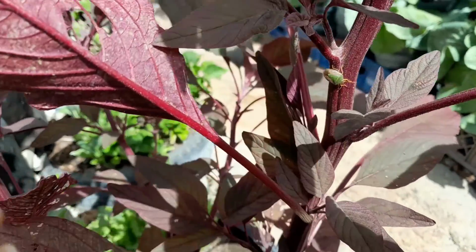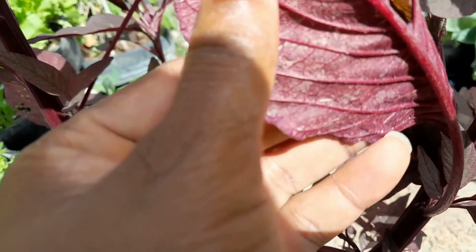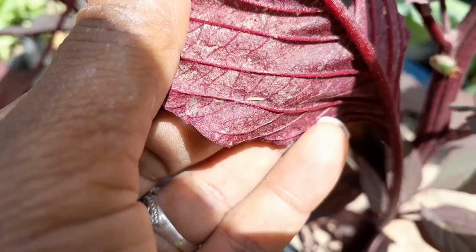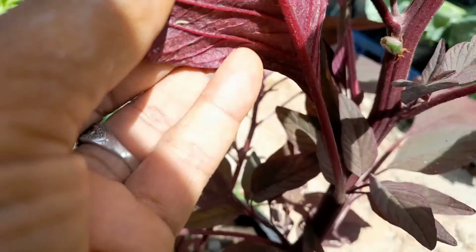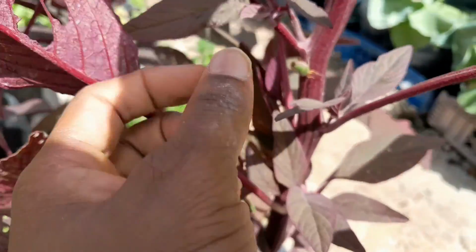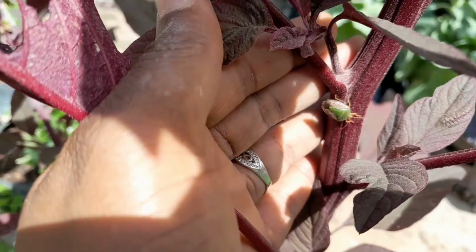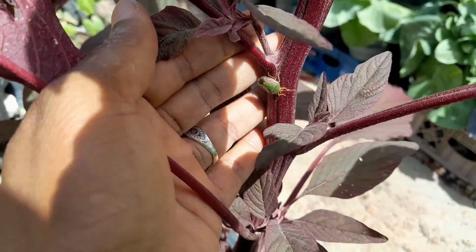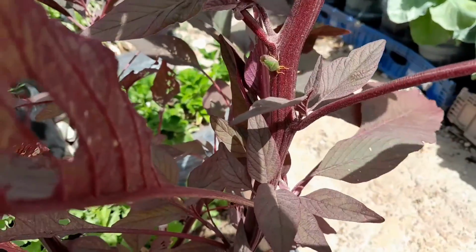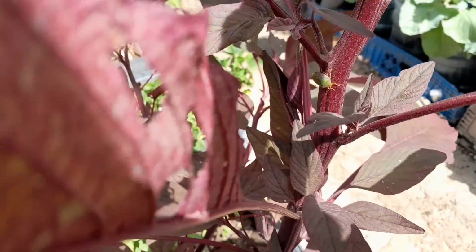For example, this tiny worm that is on my red callaloo, that worm there, the stink bug will kill it. So I'm gonna kill this one though. To get rid of the excess stink bug, you get a jar of soapy water and knock them into it. A few minutes and they'll be dead. So that's how I get rid of the excess stink bug.